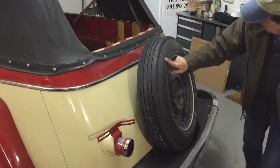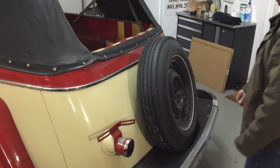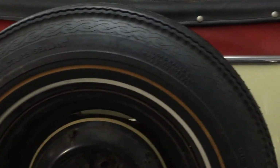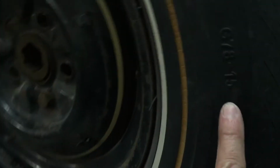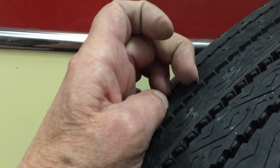Another old fiberglass puncture sealant. Nice. And it is a gold wall combo. Wow, that's a pretty cool little tire. And again, it's not weather checked or cracking. G7815, pretty cool. No date stamp of any kind. It still has the little nubs. This is like a brand new tire.